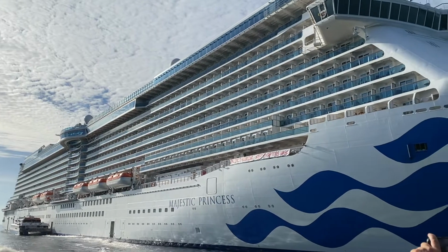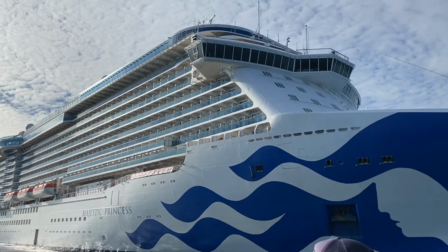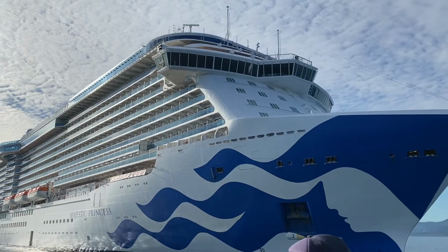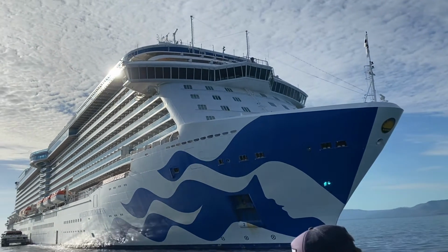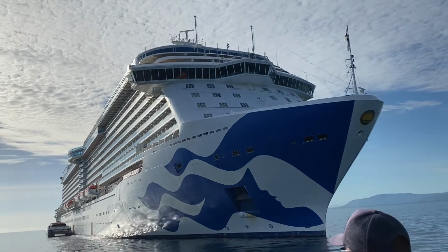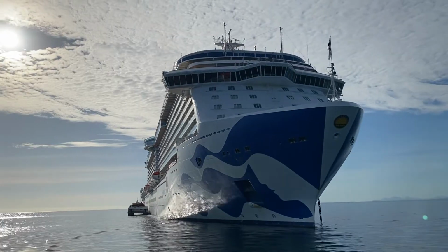That happens to be when the ship has to anchor and use its tenders to transfer guests ashore. Our Queensland cruise itinerary included 4 ports of call, 3 of which would see Majestic Princess drop its anchor. In all 3 ports, there was a fair distance between the ship and the shore, which led to lengthy transfer times.